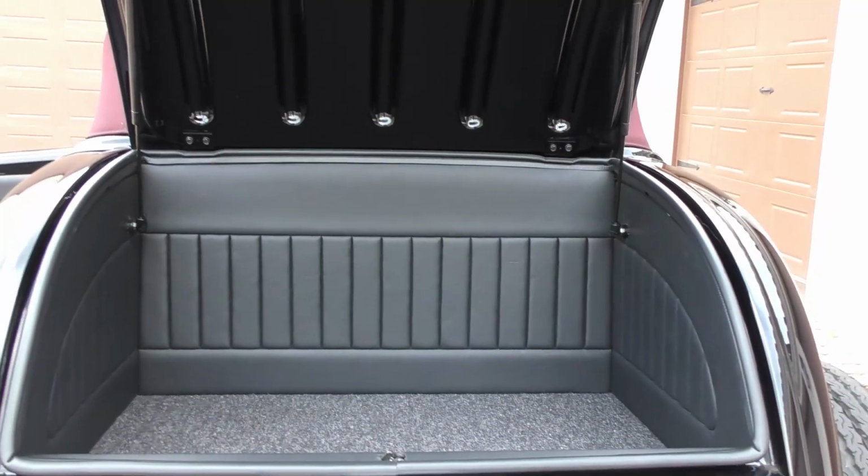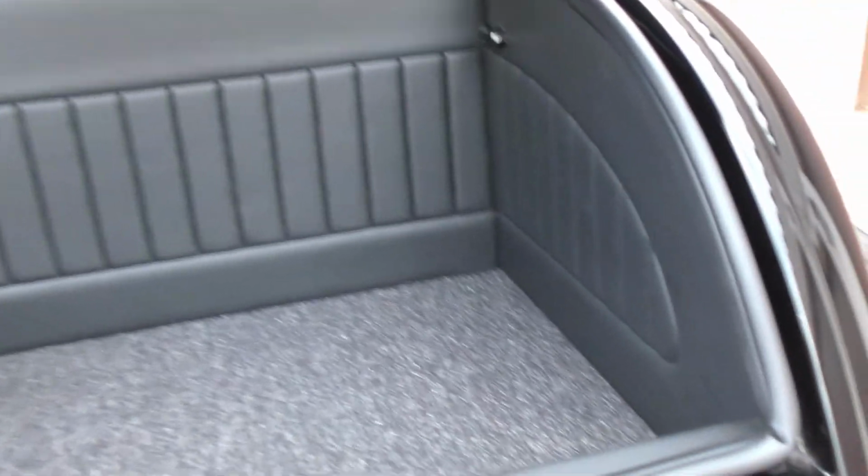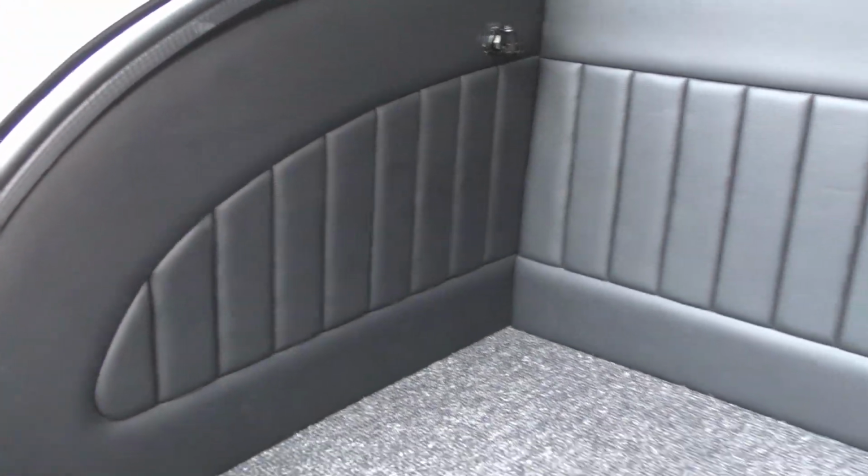Like the interior of the car, Gabe Lopez, very nicely done interior in this. Very high-end German square weave style carpet. Matching panels.